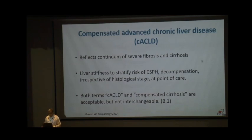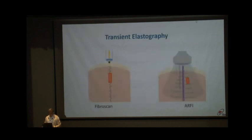Now both terms are used. We are generally using CACLD, and if the biopsy is there, we will say compensated cirrhosis. There are two methods. One is FibroScan, which goes straight. It is a low frequency ultrasound, or we can use RFA.